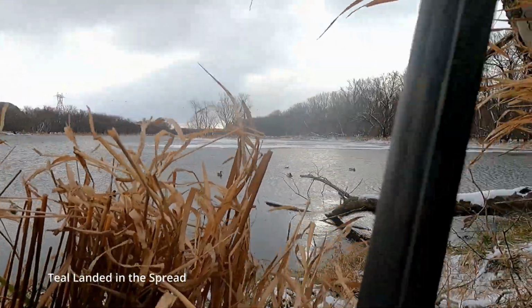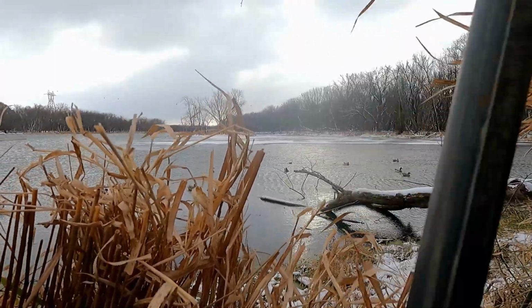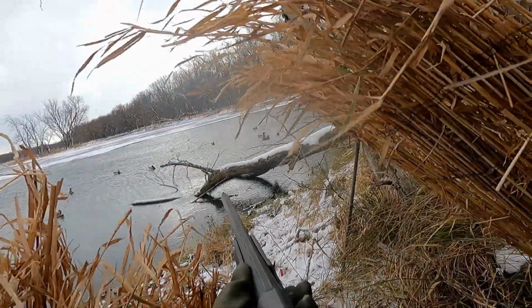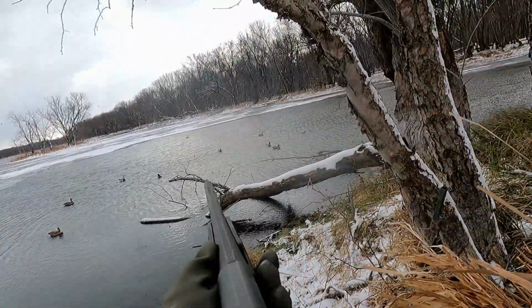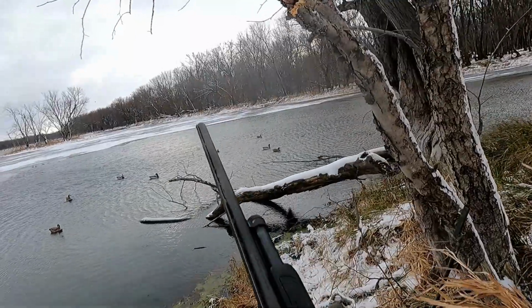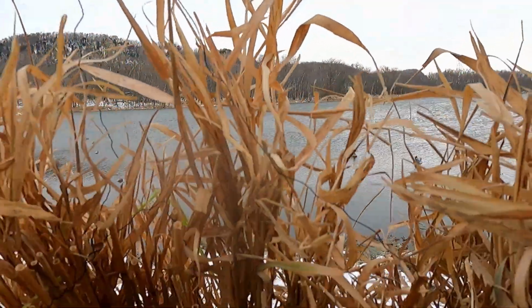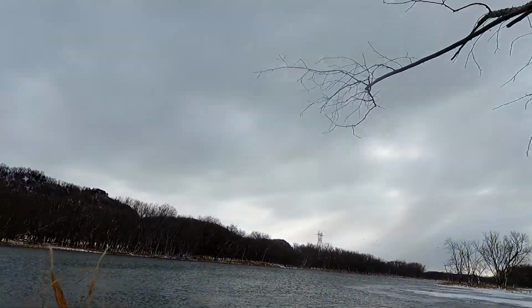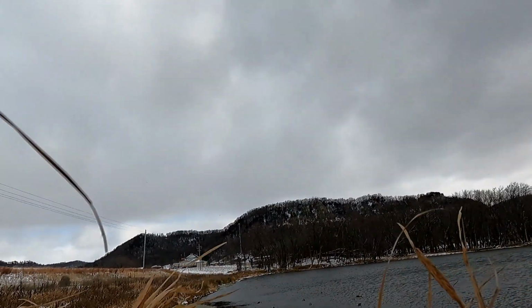Well, I missed my first shot and then my gun jammed. I don't know why it's been jamming. Sucks. Just a little teal, but would have been nice to add to the bag.